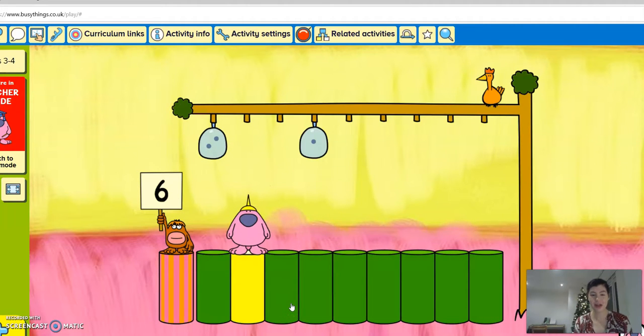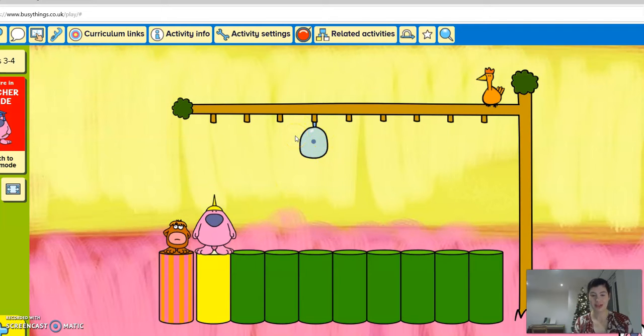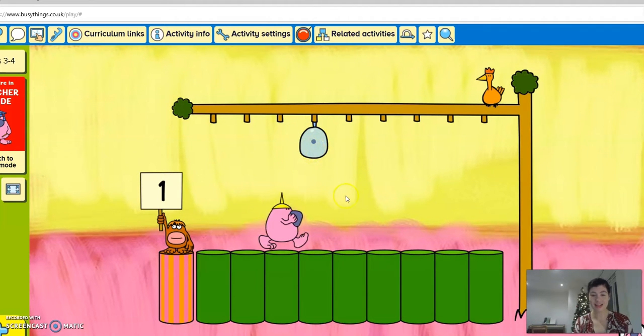Yay, we are right. There's only 2 left now. What's it going to be? Oh, number 2. Which one's number 2? There it is. And the last one. So what should the last number be? Number 1, let's see. Number 1.